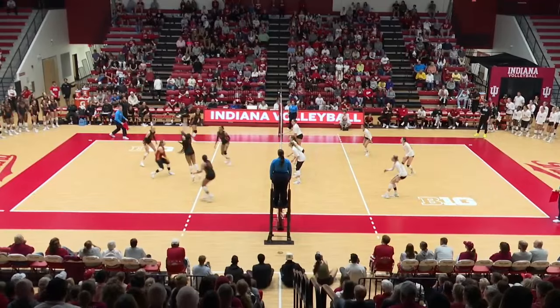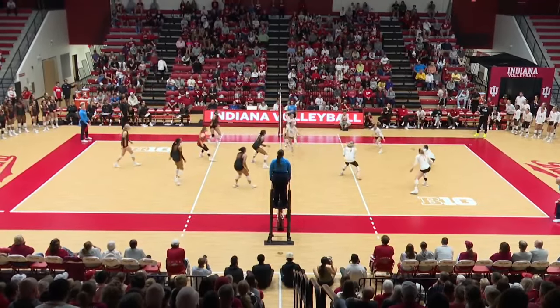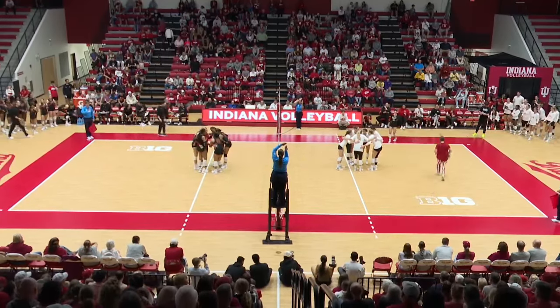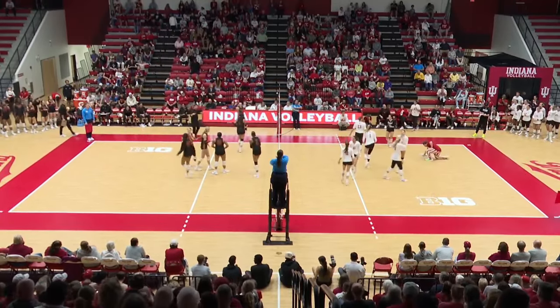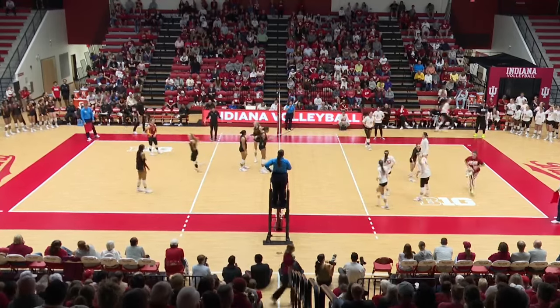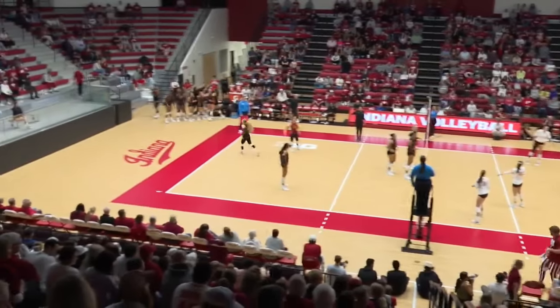Sell throws a floater that barely goes over the net, kept up by Tuaninga. Still a kill, a back row attack from Fromwina. It was tipped at the net, but went out of bounds. And a point for USC. 5-3 the lead for Indiana in this fourth set. And Greg Gosnell will check in for USC.